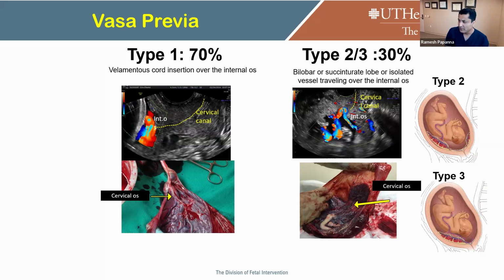Type 2, a simple way to think about it, is if there's a succenturiate lobe somewhere and a main placenta somewhere else, and there's a connecting vessel that goes over the cervix. That's type 2. And type 3 is there is no succenturiate lobe. The vessel is traveling from the main placenta to the main placenta somewhere else. It's just taking a detour outside of the placenta and runs over the cervix. So that's type 2 and type 3.